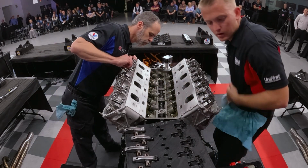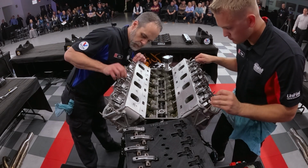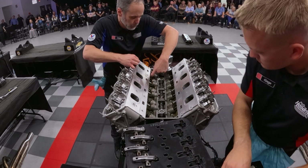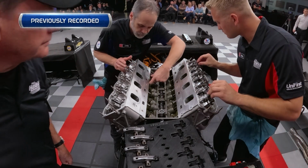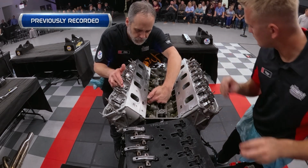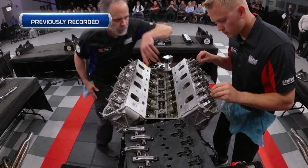Just about to hit the 21-minute mark of this qualifying build. And you've got to be better than at least a 23:58:54 to get inside the top 2, because remember, it's the top 2 that go on to our competition championship build, the heads-up build later on today.